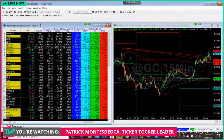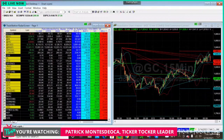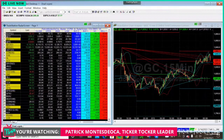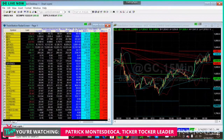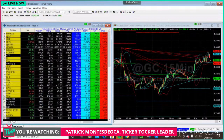$1,835.50 is the sell one level. Continue to hold your derivatives long until we get up to at least 1850.